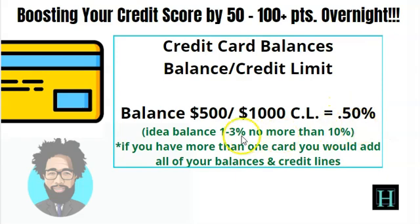Now, the ideal balance where you would like to be to thrive is 1 to 3%. I know many people say just keep it under 30% and you'll be fine. But no, if you want the maximum points in that section of your credit score, then you need to be around 1 to 3%, or no more than 10%. Okay, no more than 10%.